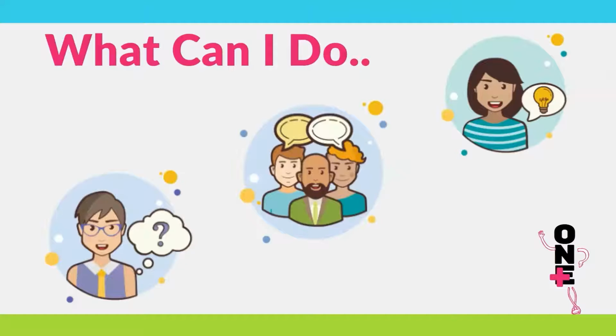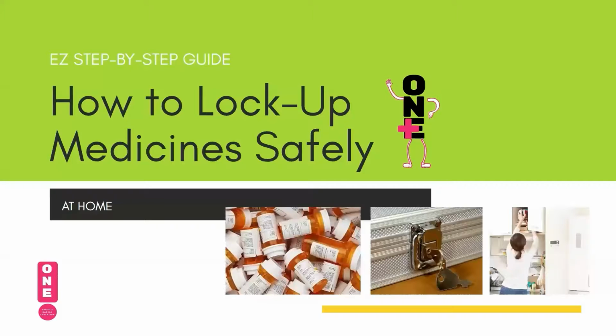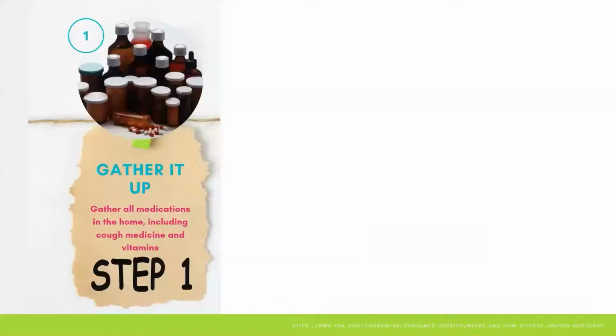Now you must be asking, what can I do? I'm going to walk you through an easy step-by-step guide on how to lock up your medication safely at home. Step one, gather it up. Gather all medications in the home, including cough medicines and vitamins.